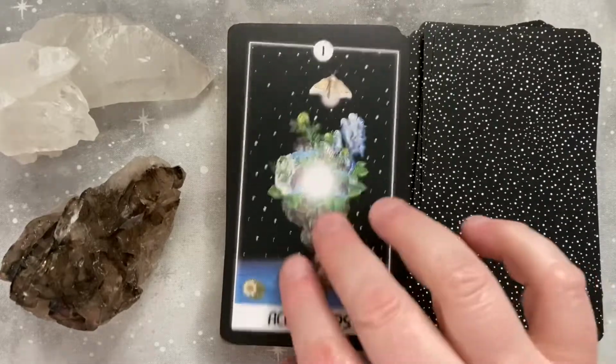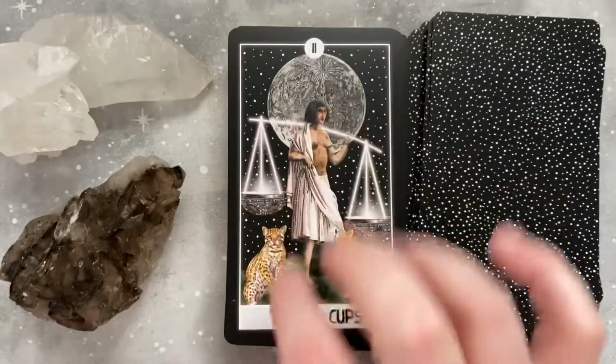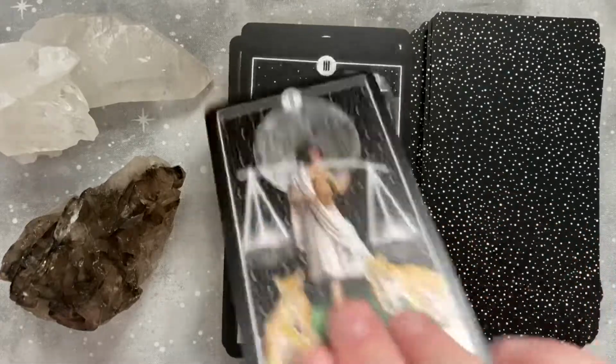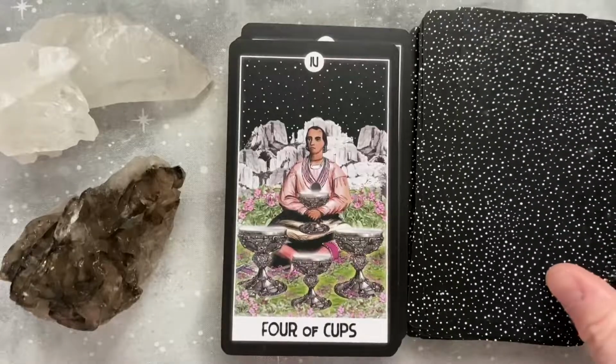Here we have the Ace of Cups. Isn't that beautiful? And the Two of Cups. And again, we don't have the relationship aspect of the Two of Cups. We have the balance and duality presented in the two, but we don't have a relationship between two people necessarily depicted. So that's again a very interesting take on it. Here's the Three. It's beautiful. And the Four.